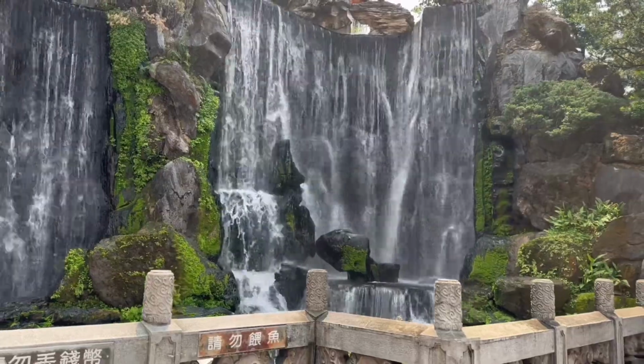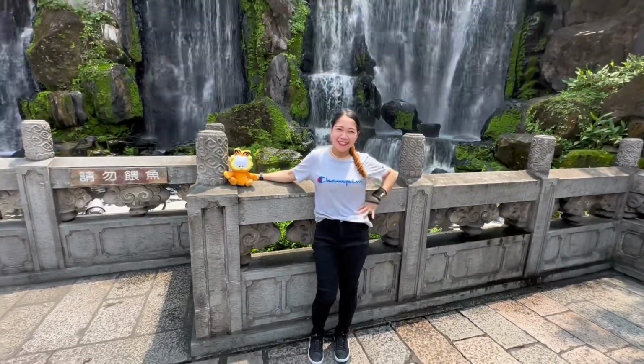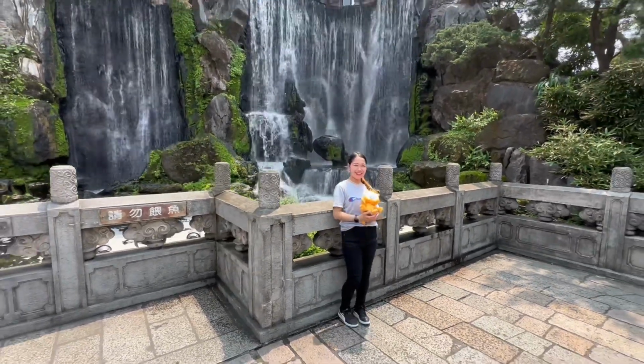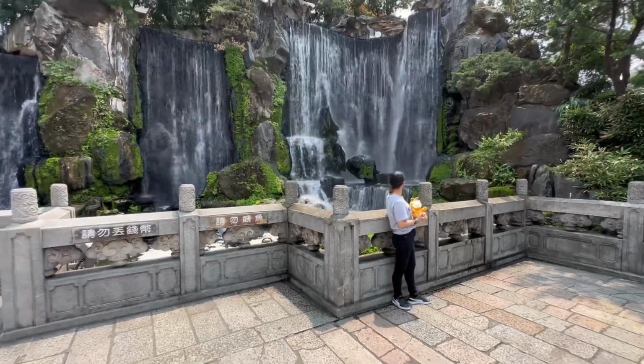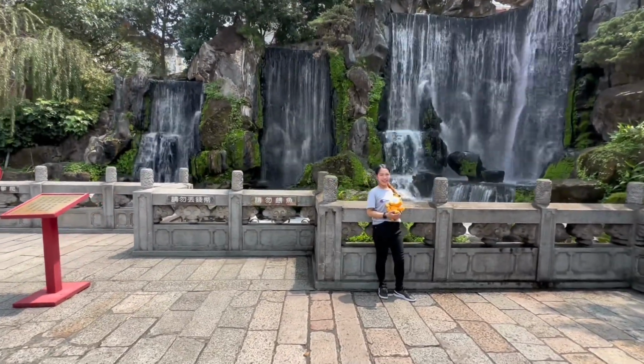Longshan Temple is not only a temple and a sightseeing attraction, but also a natural heritage site. When entering the temple, there is a wall of waterfalls to the right.